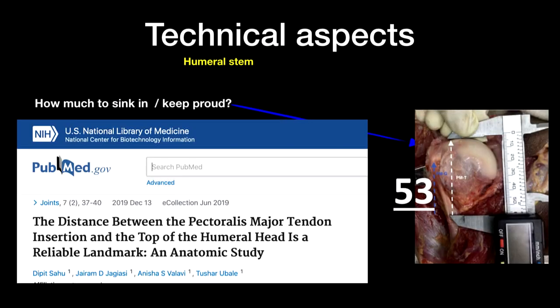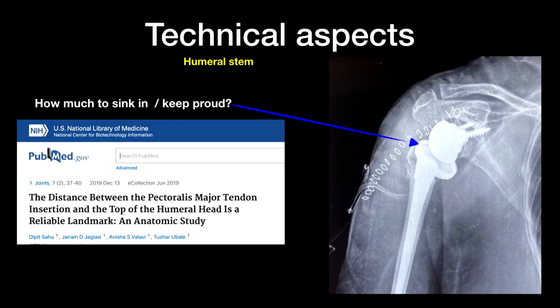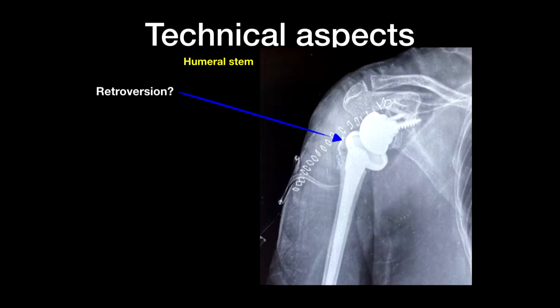We published this cadaveric study with Dr. Jairam. 53 millimeter was the average distance from the upper part of the pec major tendon to the humeral head. This is a published study by us. So the metal part of the humeral tray should be kept 53 millimeter superior to the pec major tendon. This is an approximate landmark that you can always rely on if I don't have a matched X-ray from the normal side. Now, how much to do a retroversion?